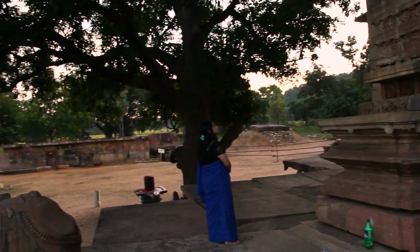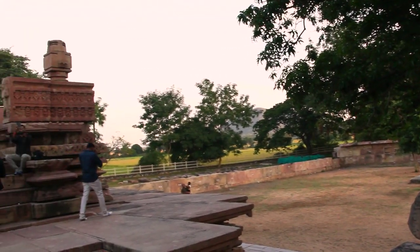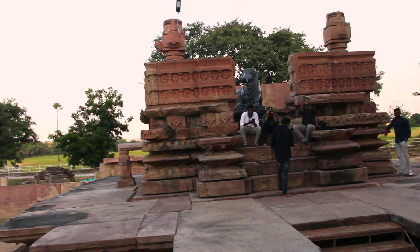This region suffered massive destruction due to a devastating earthquake in the 17th century. Except for the main temple and the Nandi Mandap opposite to it, everything else was destroyed.